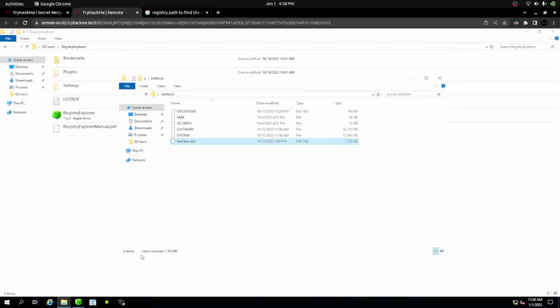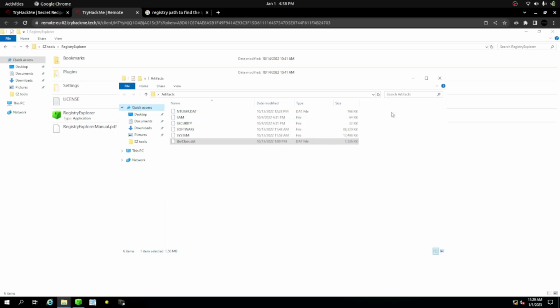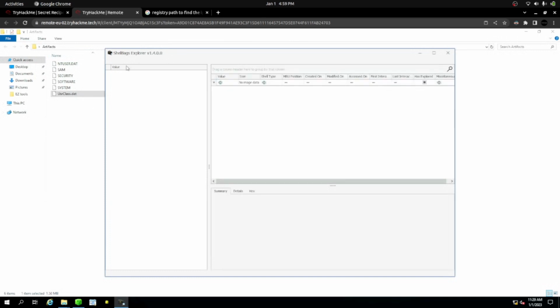And let's see this. I'm just trying to open this Shellbag Explorer, but it is taking a while. Yeah, here it is. I think it is asking me some questions. I'm canceling it for now, or closing it. I hope it will open the window for me. Yeah, so here is the Shellbag Explorer. The version is 1.4.0.0, and here is the option to load the file.